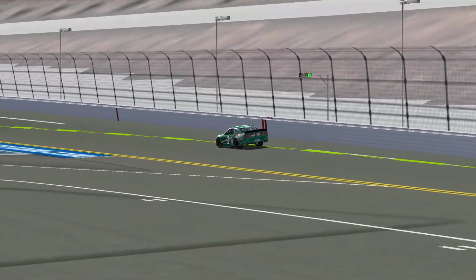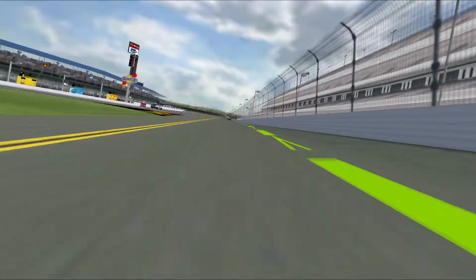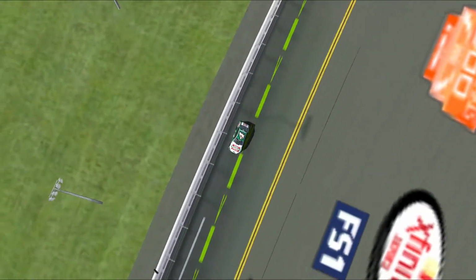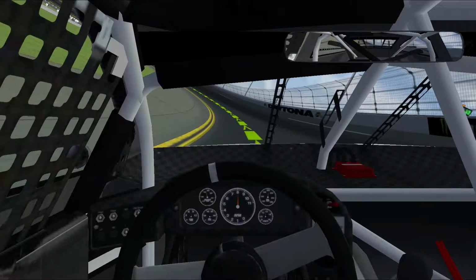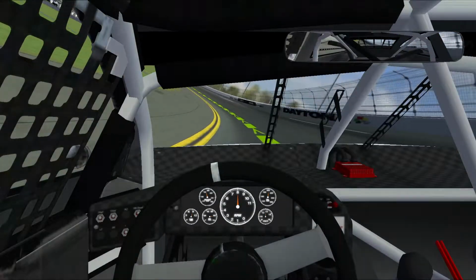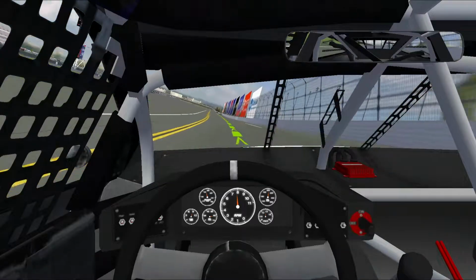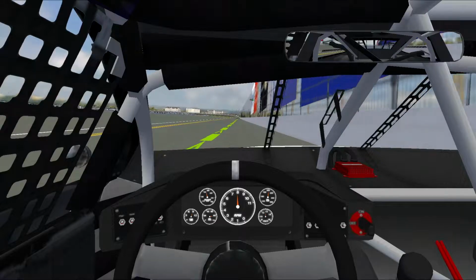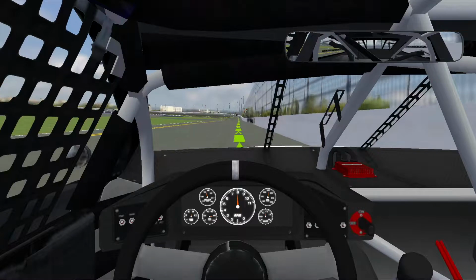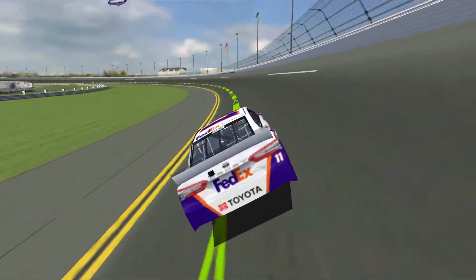Here's Kevin Harvick coming to 7 laps to go. Denny Hamlin in sight. But I think he's got a big enough lead it won't matter. We'll ride along with Kevin Harvick this lap. There's Denny Hamlin's view for the next half of the lap. Denny Hamlin's gonna hope those lap cars help him out.